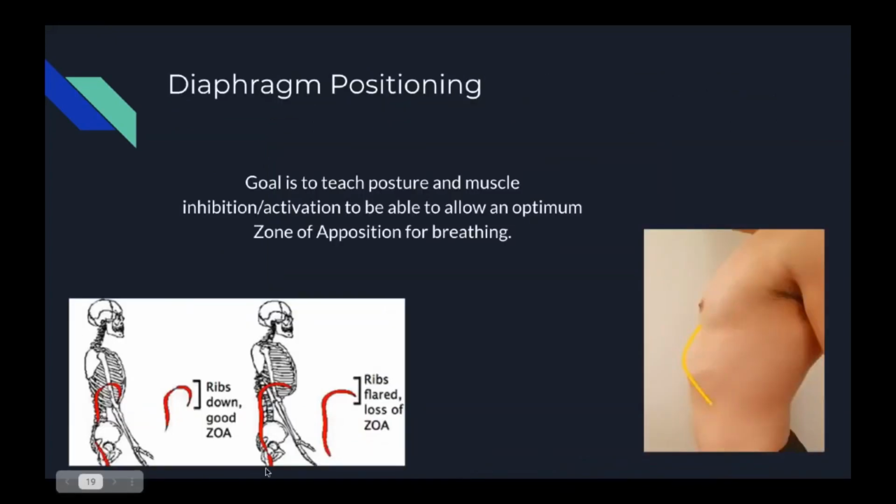So what else is really important is that diaphragm positioning. So the goal really is to teach posture and muscle inhibition or activation, depending on which one they need, to be able to allow that optimum pelvic floor function. So that doming is actually, we call it the zone of apposition for breathing. So when you see a child who is very flared in the ribs, you can think about how that can affect the diaphragm. So if they're very stretched out in the diaphragm, they're going to get that lower cross syndrome.